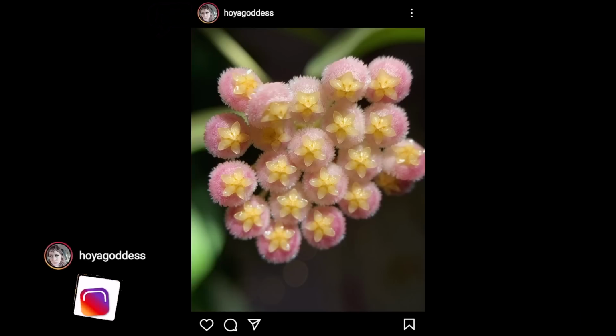And one of my favorite flowers comes from lacunosa, and the flowers on Hoya Rebecca look like lacunosa blooms, except they're pink with yellow corolla, and they're just adorable. So I'm really looking forward to the day when this plant is mature enough that it blooms.